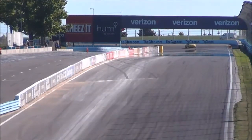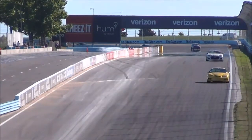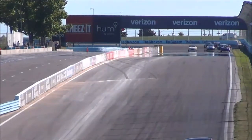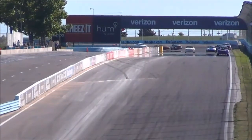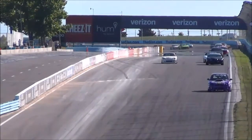Here comes Dave Schatz down the front straight, trying to get himself some room, getting away from the rest of the field. And Nick Barbado is not giving him any room though. No, not at all. 1.6 seconds behind, and that's not nothing. That is a pretty sizable gap, but it's a lot closer than anybody else is to him.